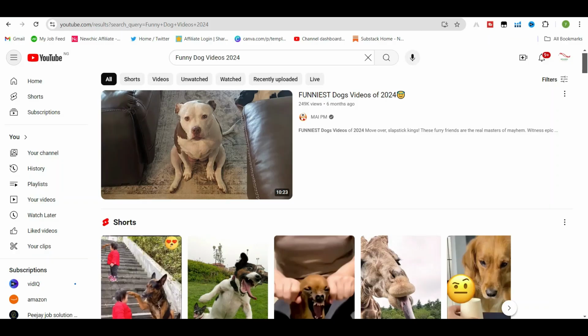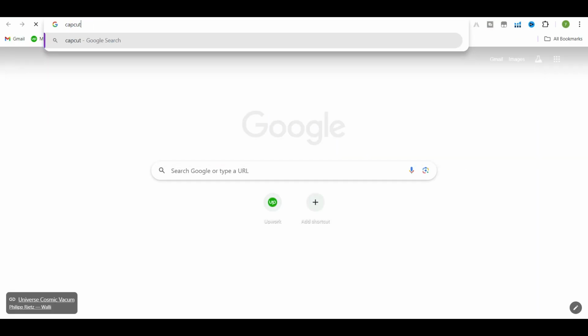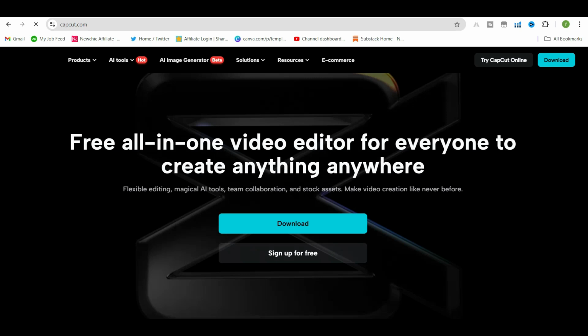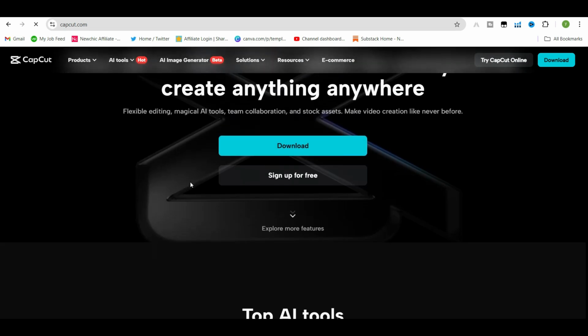Let's see what you can do with the app CapCut. CapCut is a video editing software where a lot of people go to. It's an online one actually. However, it's got a desktop app and it's also got a mobile app. So you could download it on your phone. However, I'm going to advise you to download the laptop, which is the Windows app.